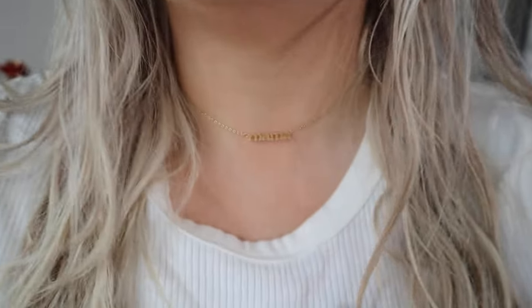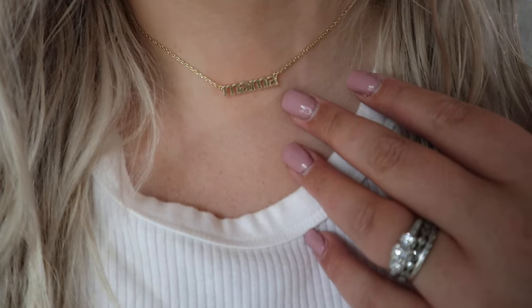Ta-da! Don't look at me. Okay. All right, Zaya. I've got my mama necklace on. It looks so cute. Let me see if I can get a close-up. It's absolutely gorgeous. And then I paired my gold earrings with them so that it all matches pretty much.